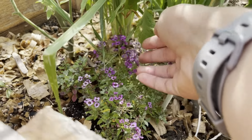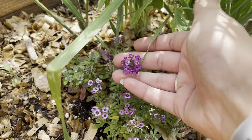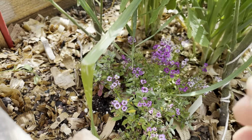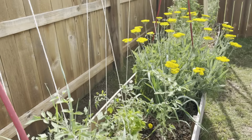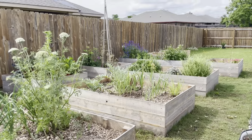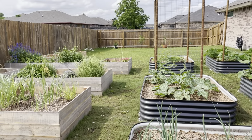I do have this really cute purple alyssum in here also. I have not been able to find unique colors of alyssum as readily. Normally it's just like white or pink. So I'm really enjoying having a color of that. But that's pretty much the main garden. I'll just give you guys an overview, and then we have all of the trees in the back there.